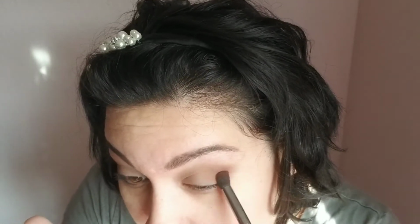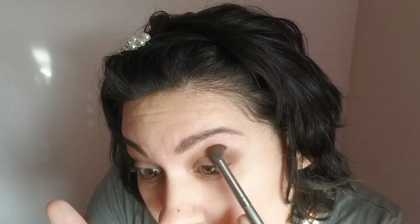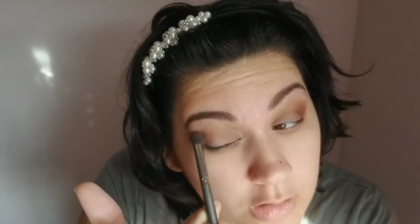And I'm just staying in the outer corner, because I want that to be the darkest point of my eye look. I don't want my eyes to be too smoky. Although, to be honest, I love a cake face, so I really don't mind. I always say, if I'm gonna put on makeup, I'm gonna do it all the way. I'm not gonna do a not-wearing-makeup look. You're gonna notice I'm wearing makeup if I'm putting it on. If I'm gonna take the time and effort to do it, I'm gonna do it all the way.